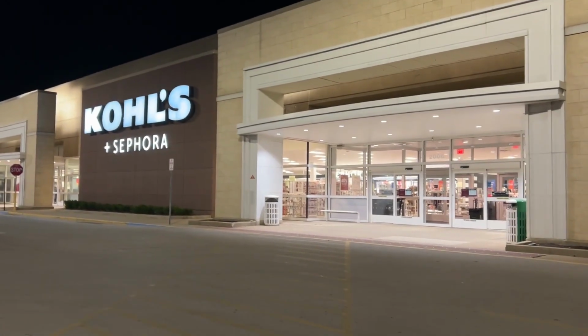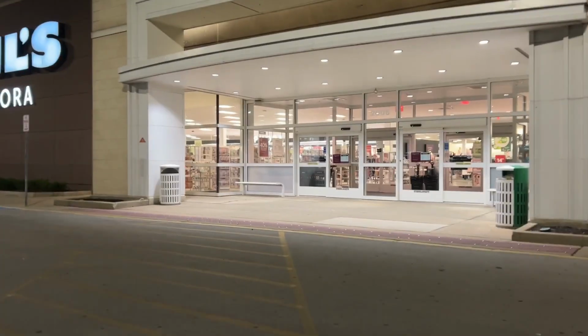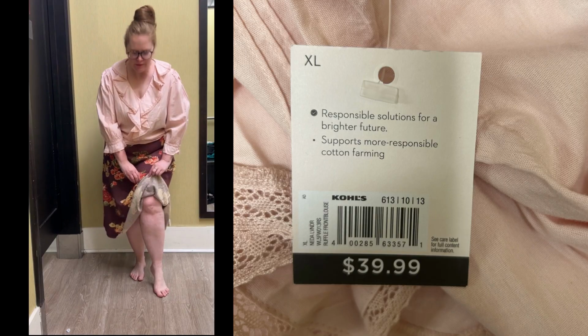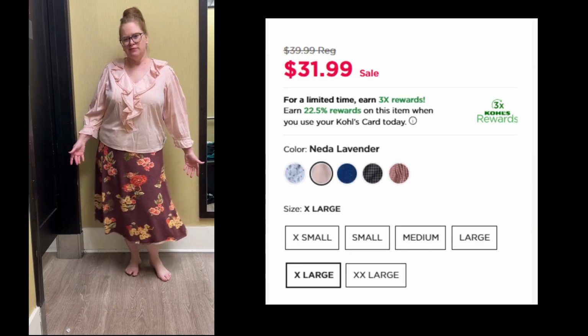Kohl's always has such great sales. So we've got to see, when we get Kohl's cash and stuff, what is going to fit us mid-sized girls. So I tried on some outfits for fall in size extra large.